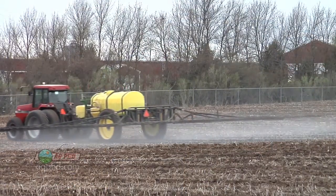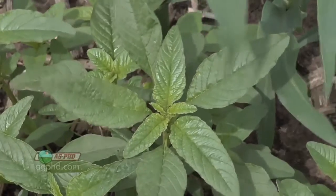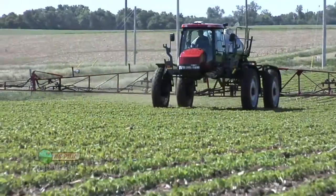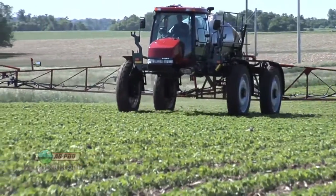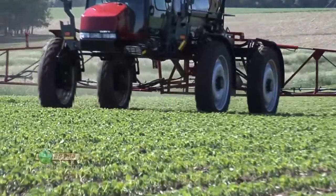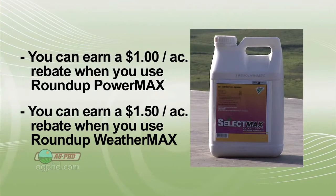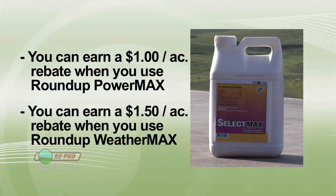Well, the other thing is there's more than one product that you can use. For example, let's say that you're in Arkansas and you've got a lot of Roundup resistant weeds, and you say, well, I'm going to use Valor, I'll use that as my pre, but then I want to use Warrant in my first post-emerge application. You could theoretically get that rebate twice if you're making 2 shots of Roundup out in your field. Well, the other thing you could basically double dip on would be if you're using Select Max for volunteer corn. So you could put Valor down early, but then you need Select Max for volunteer corn later. We can get $1 off your Power Max or $1.50 off your Weather Max to go along with that Select Max.